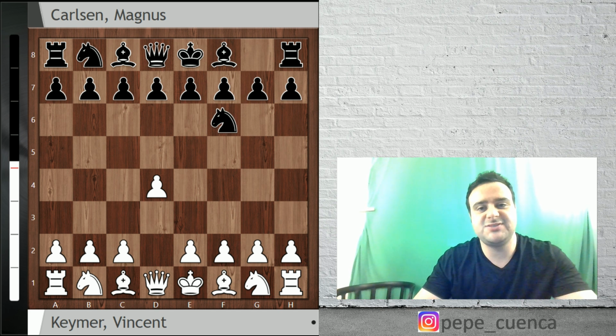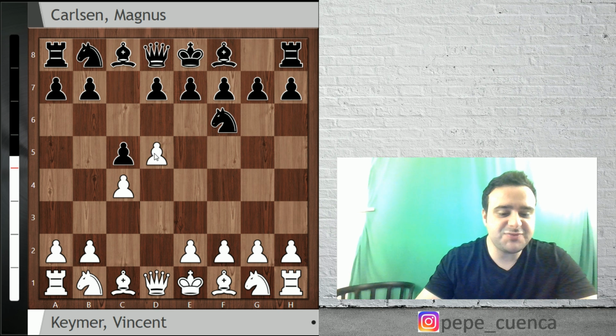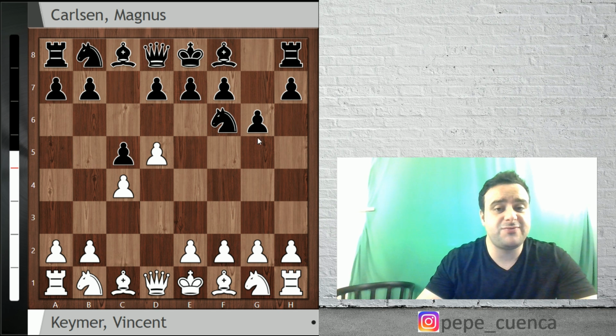So d4, knight f6, c4, and c5 by Magnus Carlsen. After d5, we were expecting in the broadcast the Benko gambit or even the Benoni after e6, right? But instead, he decided to go for g6, which is not the most played move in this position. So knight c3 by Keymer.